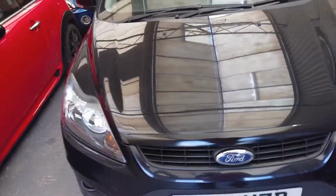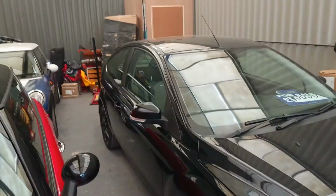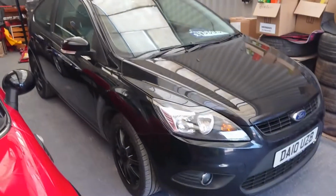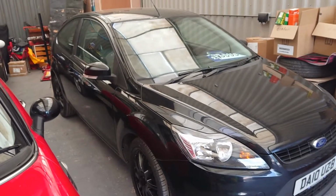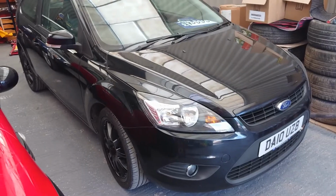But I've always liked Focuses. I like the RS, but they're expensive, so I thought I'd buy this one in and have a go at putting a body kit on it.